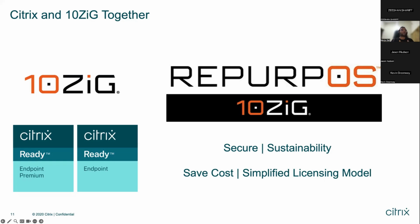We're going to learn more about how we can leverage this to turn an existing or old device and give it a new life for another 3 to 4 years. With that, I'm going to turn it over to Kevin to walk us through exactly how we can do this step by step. What are the prerequisites? What are the system requirements? And what is it all about? Let's hear it from Kevin. Kevin, over to you.